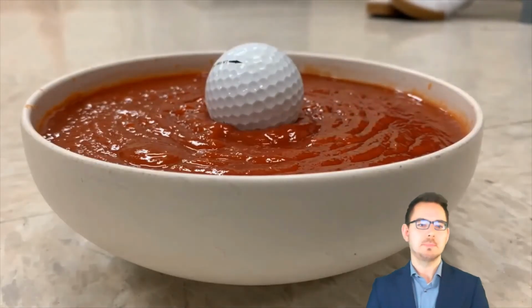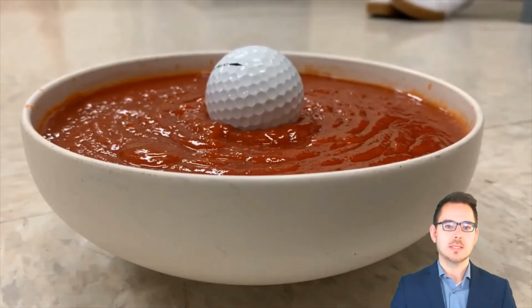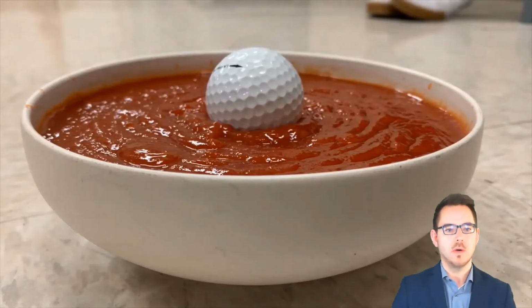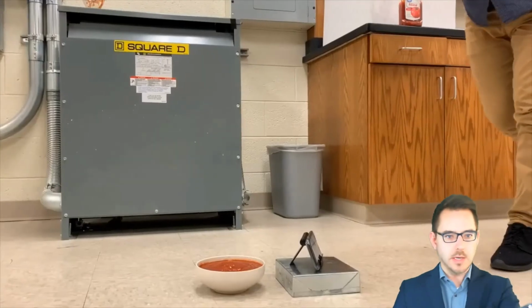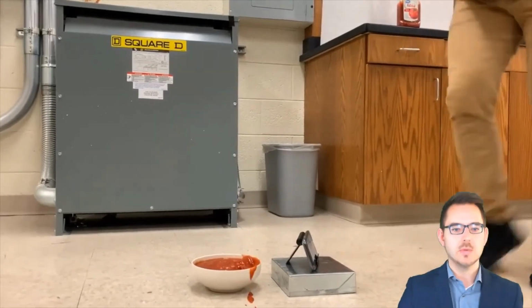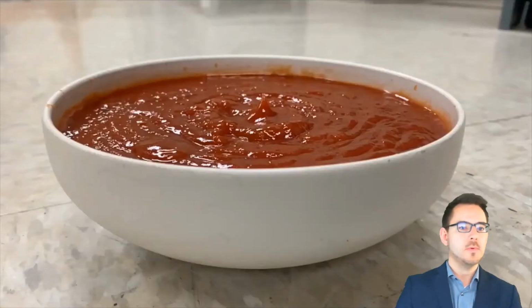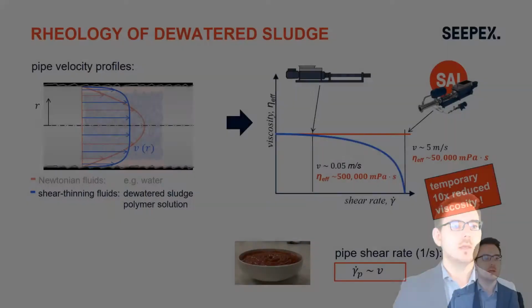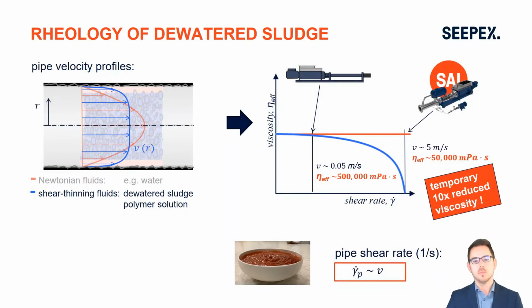It's a children's experiment that you usually do at school in physics, where you put a golf ball of ketchup on top of your bowl of ketchup, and due to the high viscosity it's sticking on top. But if you let this golf ball fall from a certain distance into the bowl of ketchup, then it's fluidizing this ketchup, because of the high shear rates that are coming to this medium on impact of the golf ball on this layer. And that's what we really use here in our SEI system.